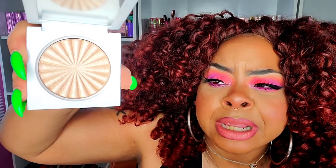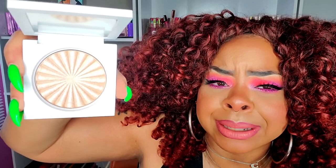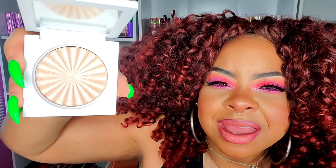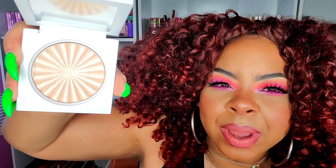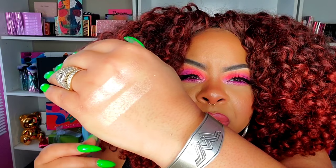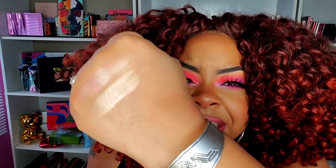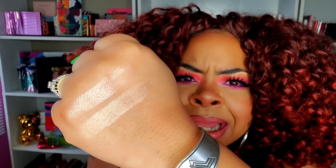This is the very classic, timeless highlight from Ofra. I do believe this is probably the one that put Ofra on the map, if I'm not mistaken. This is a champagne color as well, but it doesn't pull pink at all. Ooh. Yes, guys. It's definitely less pink than Blissful. And it's such a pretty highlight.